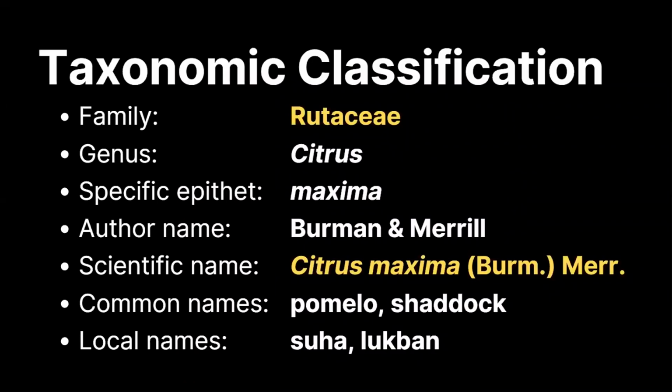As for its taxonomic classification, pomelo belongs to the Rutaceae family and the citrus genus, and its accepted scientific name is Citrus maxima. Although Citrus grandis became widely used, Citrus maxima is the correct name under the International Code of Botanical Nomenclature. Moreover, its authors are Burman and Merrill. Some of its common names in the Philippines are the following: Pomelo, Suha, and Lukban.